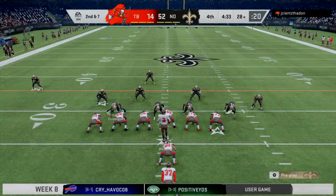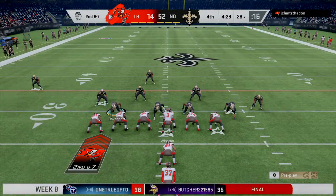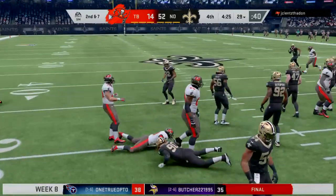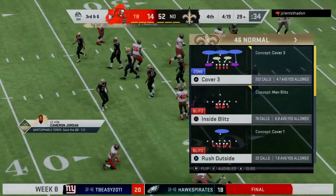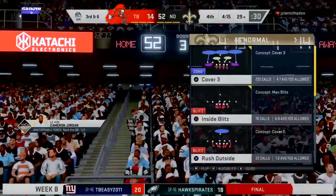Here's 2nd and 7 now from the 28. They run it again with Anderson. And the 2015 first-round pick, Malcolm Brown, brings him down. Doubling this guy has to be a priority before moving up to the next level, because the big fella, he just ate that one alive, just stuffed it.